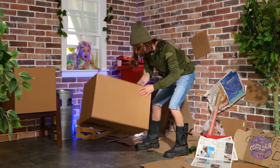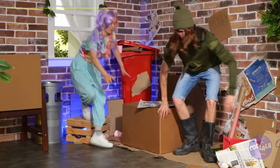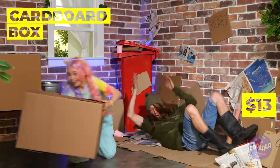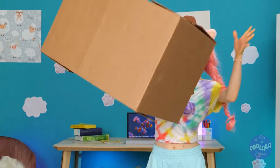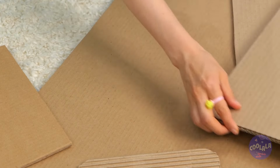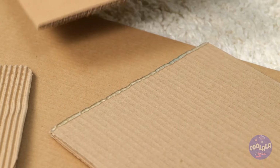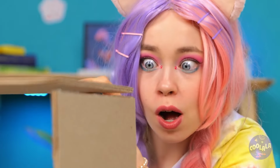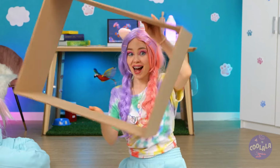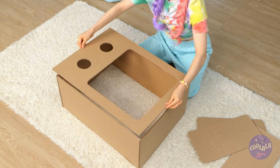But you know what else is fun? A great big cardboard box. Thanks. Let's tear it apart and put it back together, but in a whole new way. Otherwise, it'd just be busy work. Don't forget to close up the back.